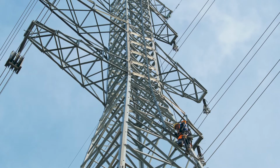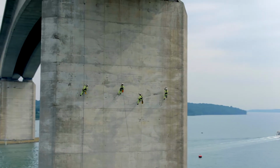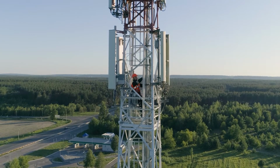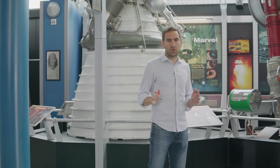Whether it's inspecting electrical transmission towers, or bridges, or cell towers, traditional inspection methods usually involve some combination of a lot of heavy machinery and a lot of risk to the people involved. Drones have the potential to get better data while keeping everybody on the ground safer.